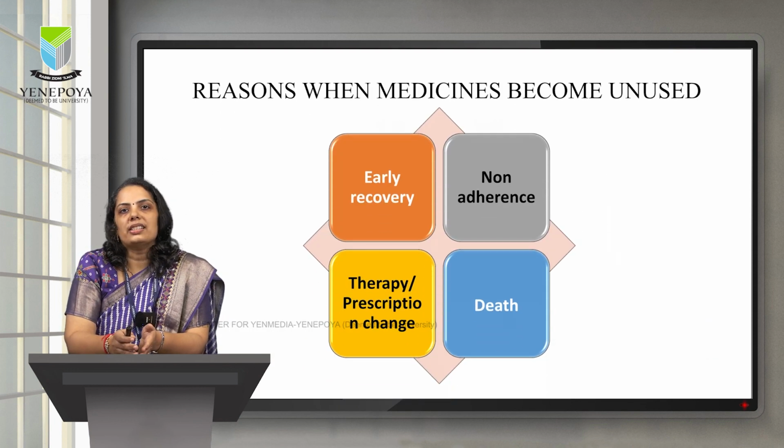So what are the reasons these medicines become unused? So many a times we are given prescription in bulk, we purchase these medication in bulk and store them. So many a times we recover early. Early recovery is one of the causes when the medicines become unused.